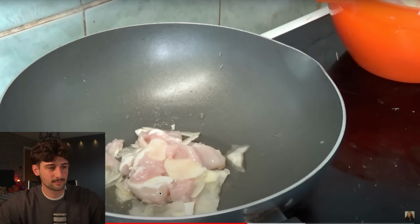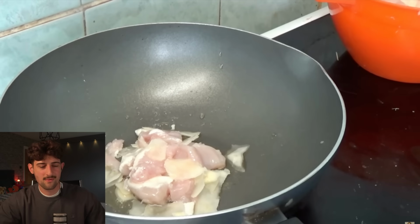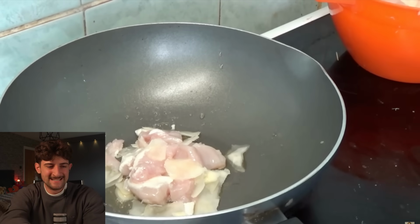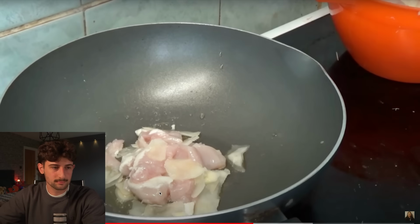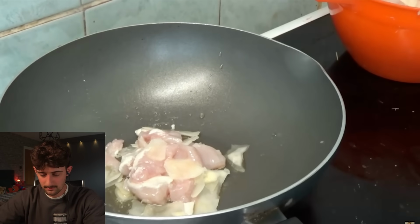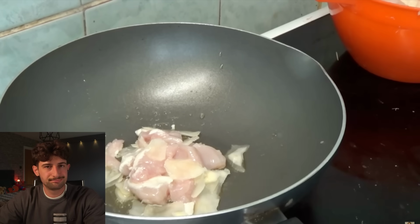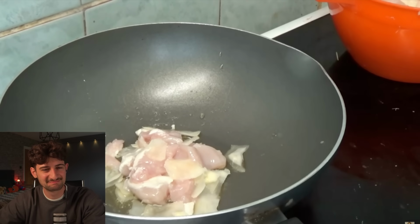I think there should be some sort of liquid in there, like an egg or something. I'm just following the recipe exactly. Please don't put an egg in that, by the way. The only difference is after this one, when it's cooked, they said to add cheese on top. Well, I won't be adding cheese because it's still in the freezer.